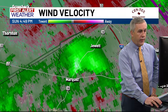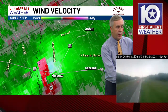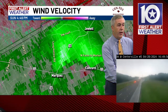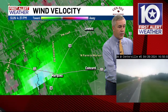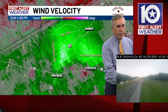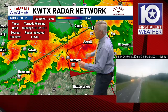But just looking at the radar data, the rotation is not looking as impressive as it did just 2 scans ago. So this rotation passed right through Marquay. What you're seeing on the corner of your screen there is I-45 in Centerville. Again, we're in an area where it's hard to get a lot of eyeballs on. But a significant rotation has worked its way through Marquay. Folks in Marquay, the tornadic threat is starting to shift out of your area. Still be a little leery of getting outside because you've got a pretty nasty thunderstorm still rolling through. But just looking at the overall structure, it's not as impressive as it has been.